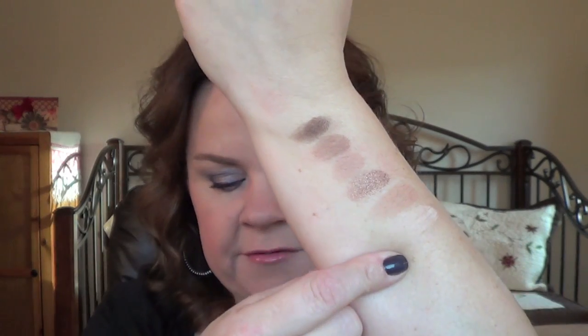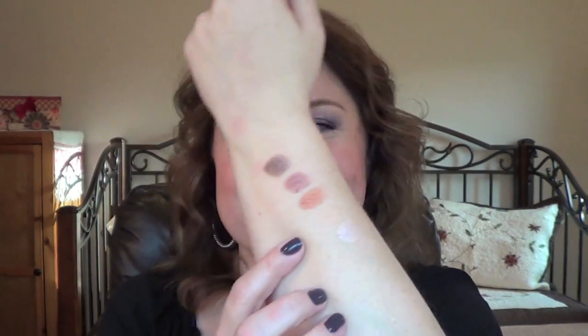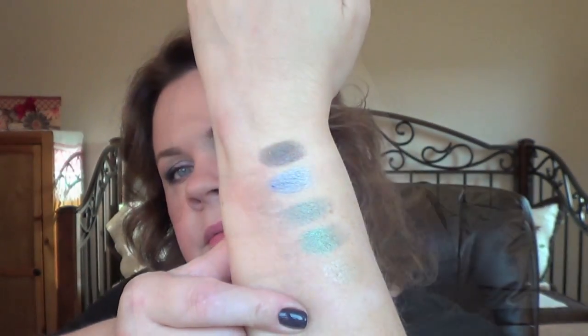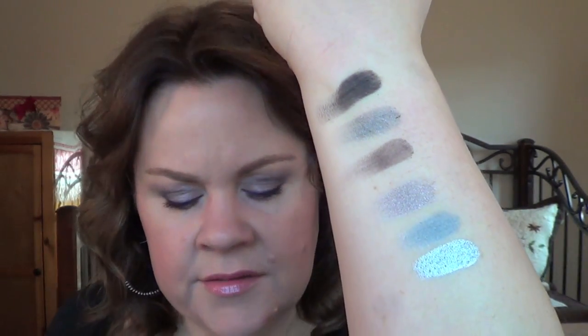Okay, so I'm going to show you swatches of each of the rows together. So this is the first row. Obviously, this is going to be from left to right in the palette. This is the next row, left to right. Not sure why I can't seem to get those in a straight line, but you know. So this is the next. This is the green and the blue row. That's a little better. That's the purple row. And then that is the gray, kind of pewtery black row, the bottom row.